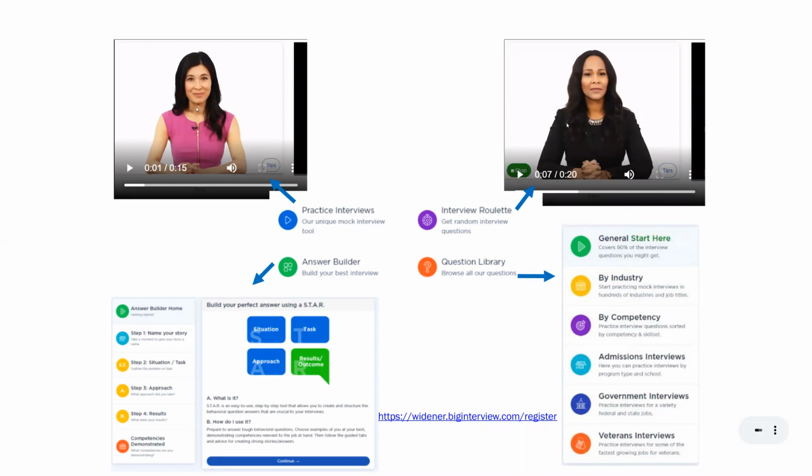Once you're in, Big Interview can let you view sample questions, practice answering these questions by recording your answer and either listening to it yourself or sharing it with someone else to gather feedback. It also helps you by providing tips to consider when delivering your answers, and you can even learn how to build your answer using the Answer Builder, which gets into the STAR interview strategy, which we'll talk about later in this presentation, to help you strategically build and even log and document your answers.